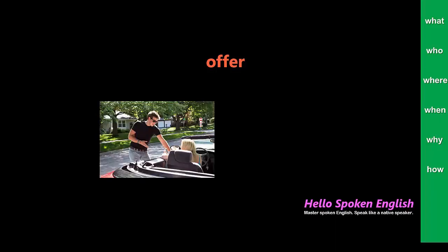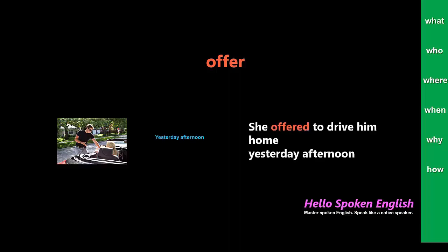There's a picture representing she offered to drive him home and yesterday afternoon. Okay, let's make the expression using the key word. I would like to say she offered is the main idea. Offered what? To drive him. And where? Home. And when? Yesterday afternoon. So, the full sentence is, she offered to drive him home yesterday afternoon.